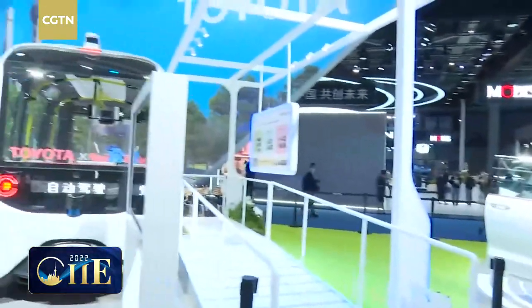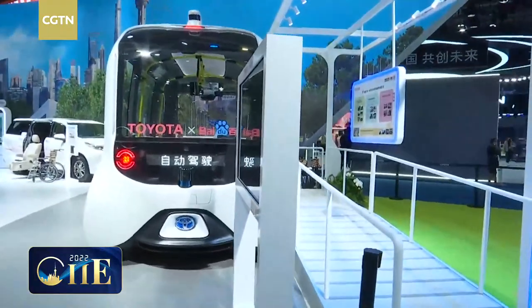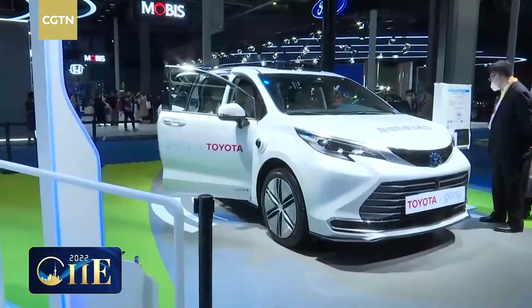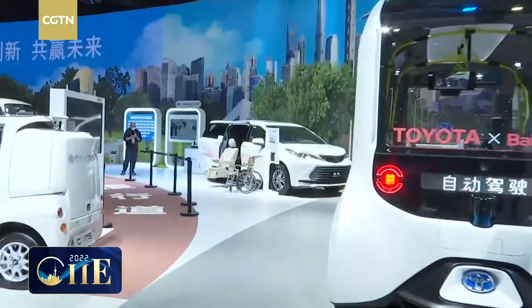We'll translate for the audience first. So there are 3 sections, 3 concepts that Toyota is bringing to this expo. The first one, as we are standing here, we can take a look. This is the smart traffic section, and this is also the auto driving section. This is actually the auto driving taxi, and we are looking at the auto driving taxi here. And this is actually a shuttle car we used.